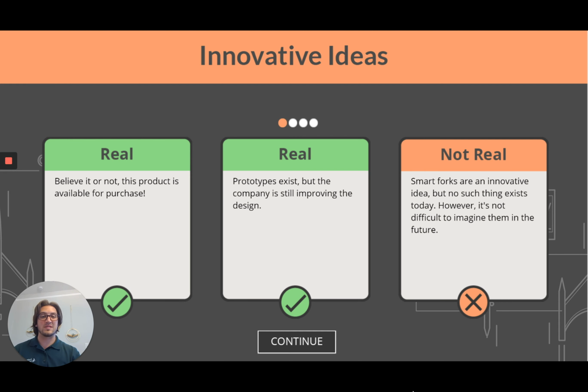All right. So what's not real are smart forks. We have not created that quite yet. Smart forks are an innovative idea, but no such thing exists today. However, it's not difficult to imagine them in the future, right? It seems pretty reasonable.